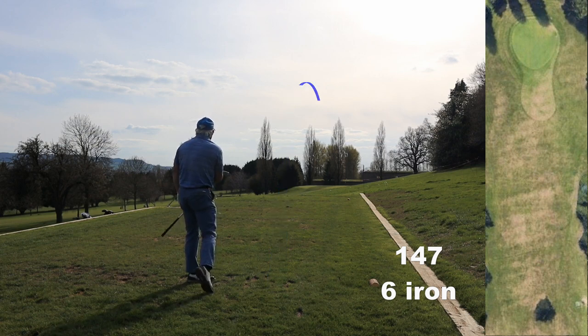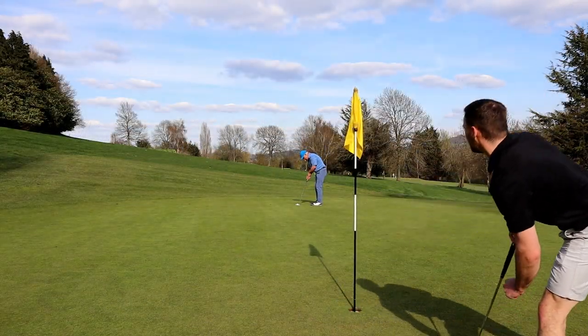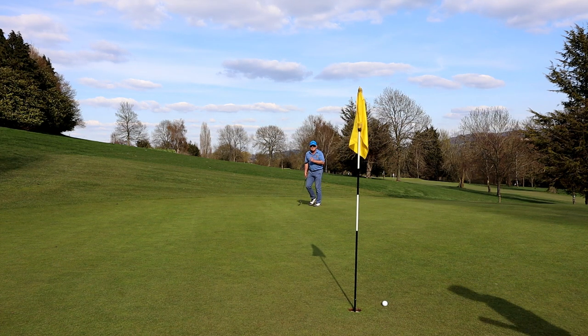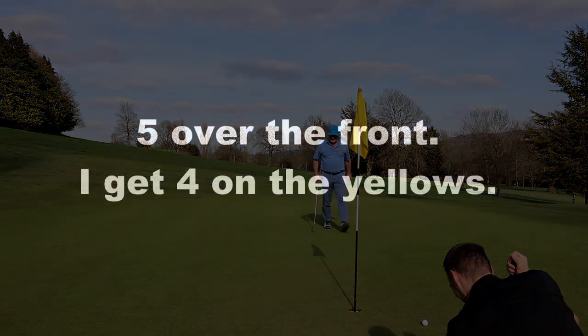Well, that was another skinny strike, which seems to suggest I still haven't fixed the sway. I mean, 147, 6 iron, downhill, and I'm that far short. Not bad. But the putter saves me out.